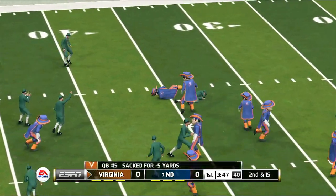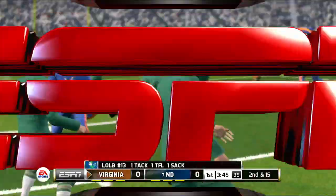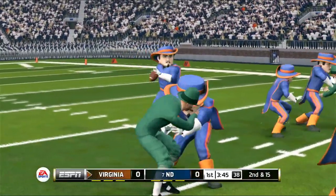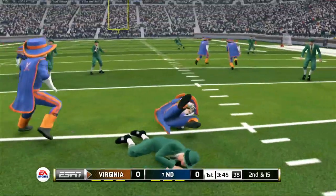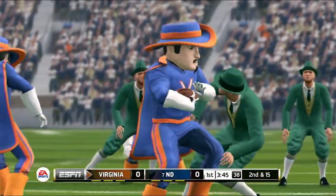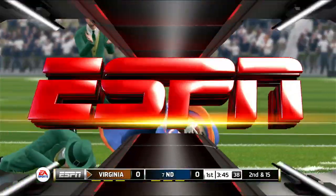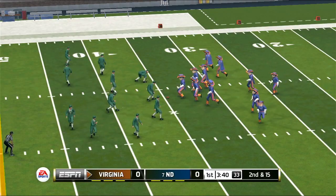Scrambling around. They'll make the sack. He just blew past the blockers and dragged the quarterback down. Boy, excellent play by the defense here. A few extra seconds and those receivers might have been open. Second and long. Ball on the 35.